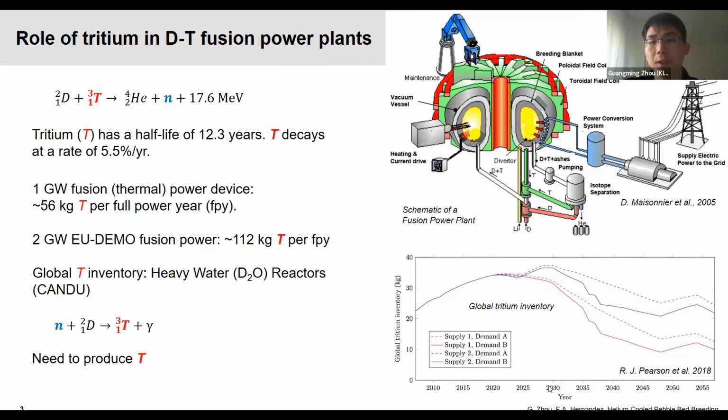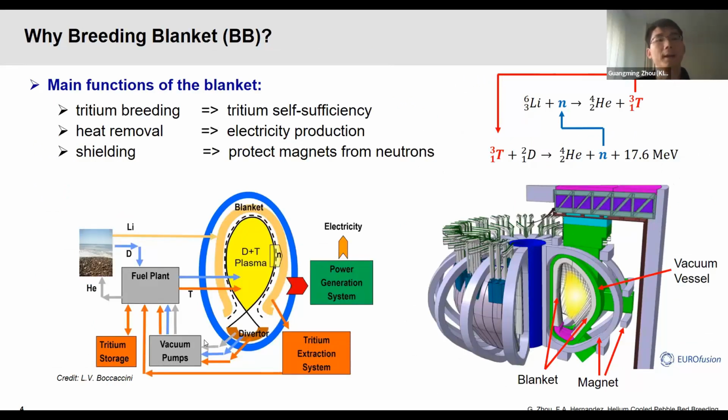And looking into the global inventory of tritium, we can see here that the peak will be reached in 2030, and the maximum inventory is less than 40 kilograms. Therefore, we need to produce tritium in situ. And that's why we need the tritium breeding blanket.